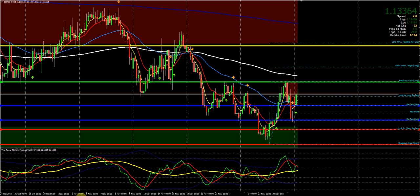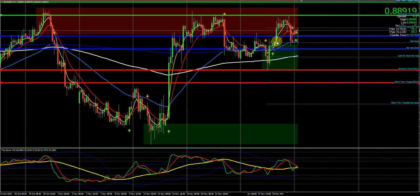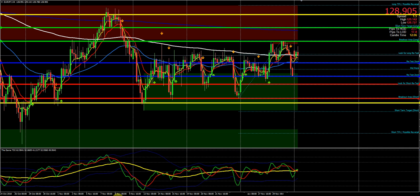Euro Pound, this is another one I treat for the most part as range bound. Obviously you can see some big moves like right there, but it's one I don't really care to trade, but looking more so just to sell off of resistance, buy off of support areas for it.